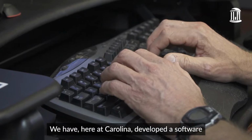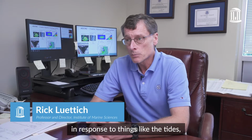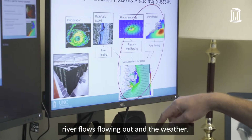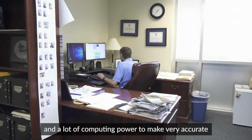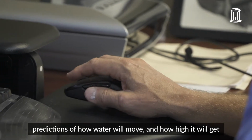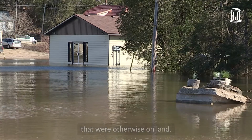We have here at Carolina developed a software package called ADCIRC. And what it does is predict how the ocean moves in response to things like the tides, river flows flowing out, and the weather. ADCIRC uses basic physics combined with clever ways to be able to apply them in complex areas and a lot of computing power to make very accurate predictions of how water will move and how high it will get and what areas it will then encroach upon that were otherwise on land.